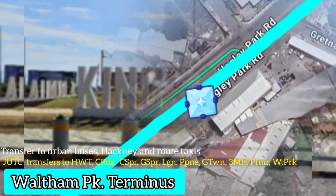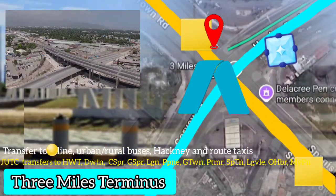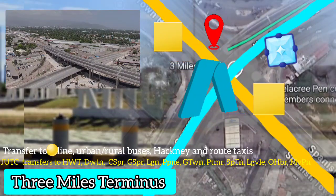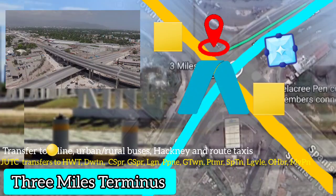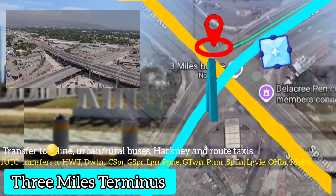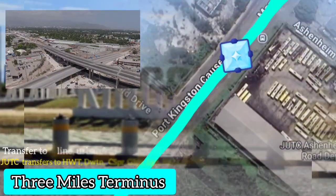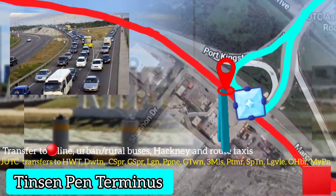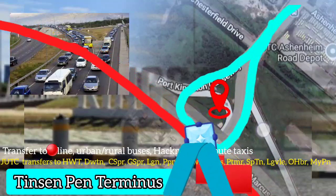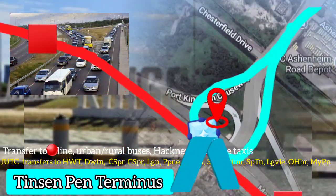The Uptown Zephyr continues south along Hagley Park Road into 3 miles at the Portia Simpson Miller Square, where you can connect to the Yellow Line heading to 6 miles or the 876 Industrial Zone if you're heading west, and if you're heading east to downtown Kingston and Bull Bay. Here you can even get JUTC and rural buses to places like Spanish Town, Portmore, and even as far as Maypen. The Uptown Zephyr then continues south from 6 miles along Marcus Garvey Drive into the Tinsipen Terminal along Marcus Garvey Drive and the Portmore Expressway, where it will terminate and connect with the Red Line, heading west to Greater Portmore and heading east to downtown Halfway Tree and Constant Spring.